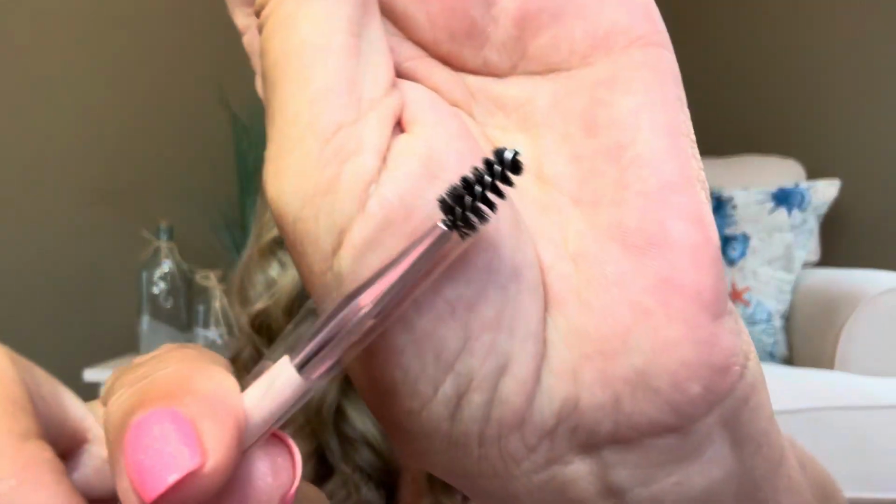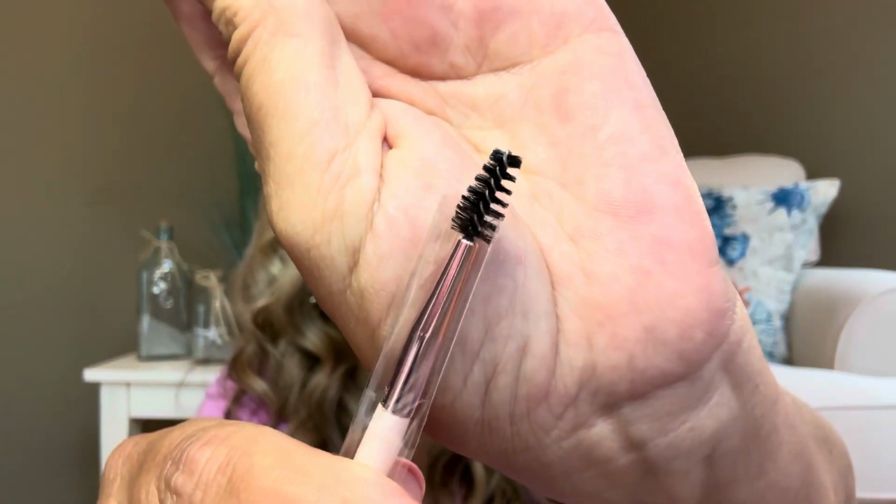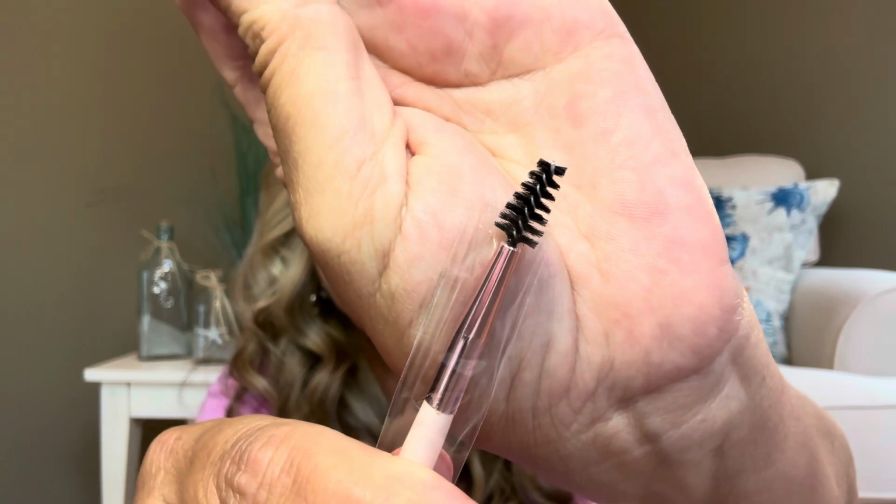So this one here is like a little spoolie. You can use that for your eyelashes, or you could use it for your eyebrows if you wanted to put them into position. And then this here looks like it might be a little lippy brush. Very nice little point on that one. Then you have this one here, which is a little bit thicker. And let's see, where's another one I like to use? Oh, here's another one. It kind of looked like that last one. I mean, it's hard to tell the difference between all these different brushes.